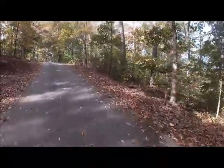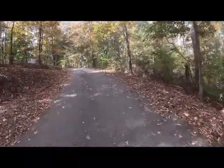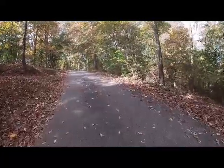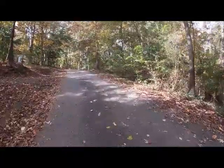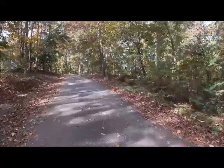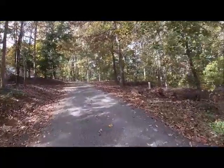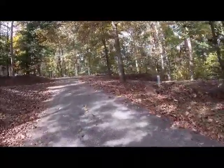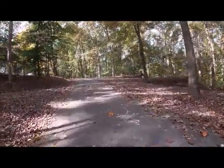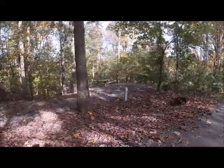This is the first time we're here at this park. We come up this way every fall to the Blue Ridge Mountain area, through Georgia, South Carolina, North Carolina, Tennessee, those areas, because we do enjoy this time of year. But I'm really impressed with this park. I think we'll be coming back here sometime in the future. But here's another site.